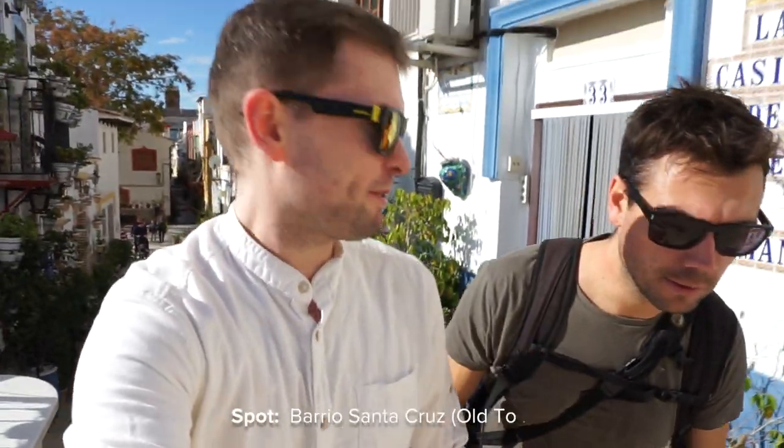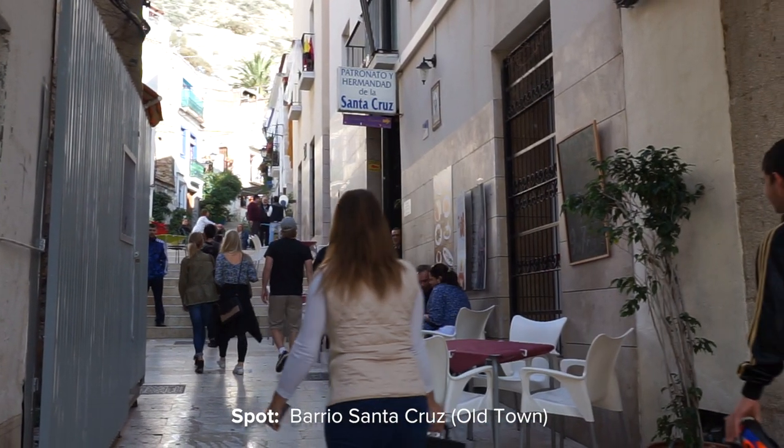Whew, all these steps. So we made it to the old town, right? Yes, this is the Casco Antiguo, also known as Santa Cruz, which is one of the more picturesque parts of Alicante city.